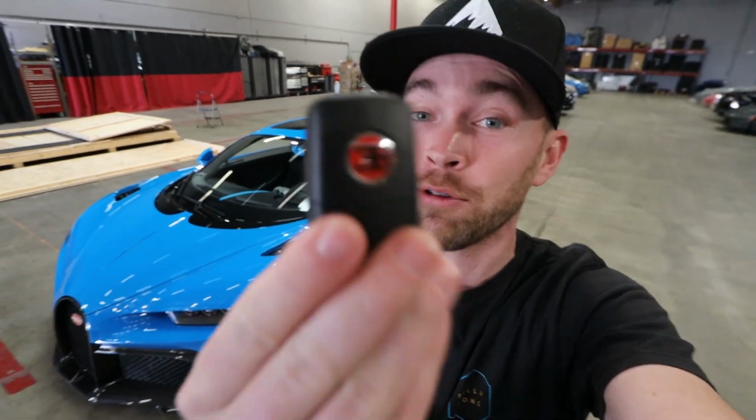I don't know what it is about these hypercars. They just make me feel like a little kid. This car is so sick. And somehow we have the key. So this is the valet key. The actual real key was in that chest. We might unbox it later, but this is the valet key right here. Yes, it does look like it's straight from a Volkswagen Jetta.